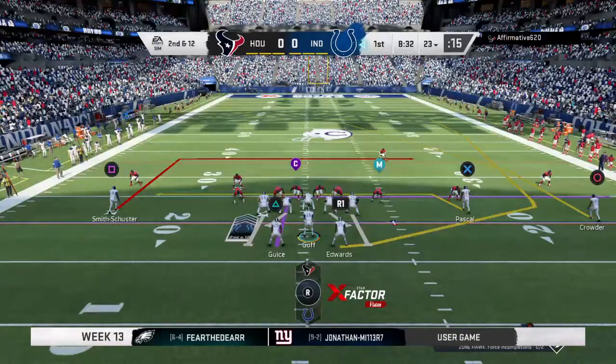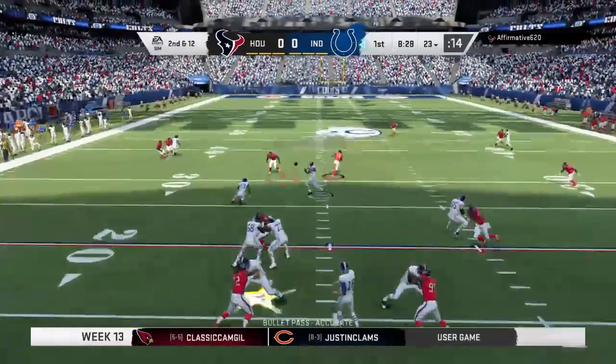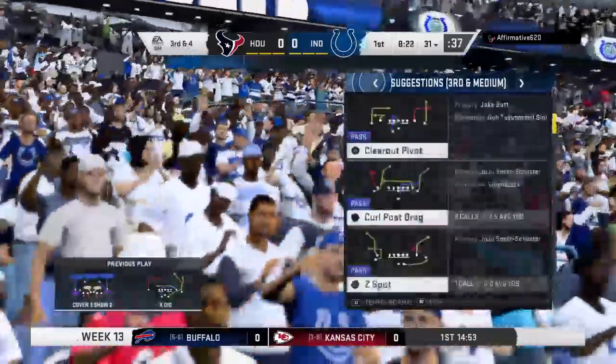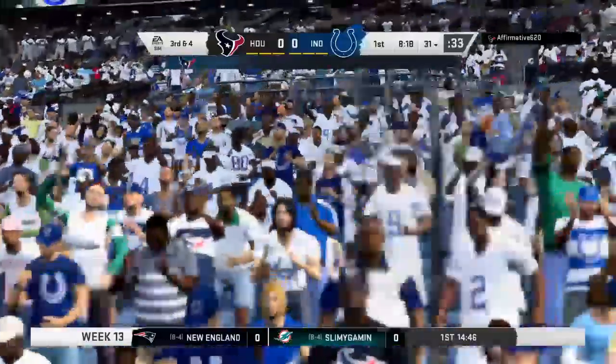Now they'll come up on second and 12, heavy on the edges. A shotgun snap for Gone. He's got his target. That's Zach Pascal. And they'll take him down at the 31-yard line. 8 yards on the completion, but now they face third down.